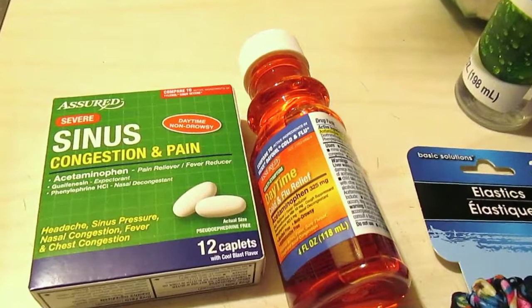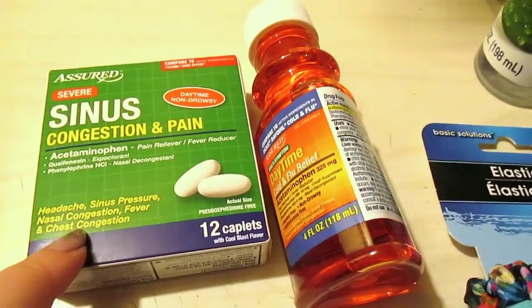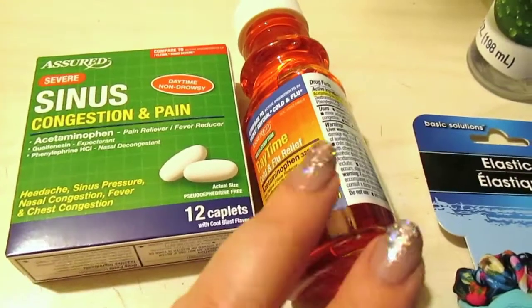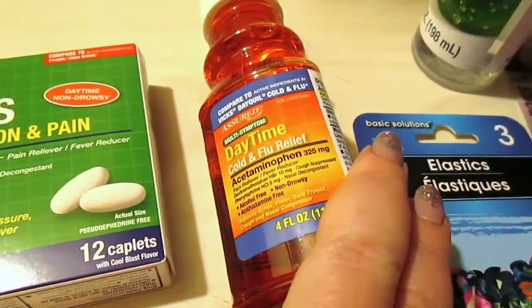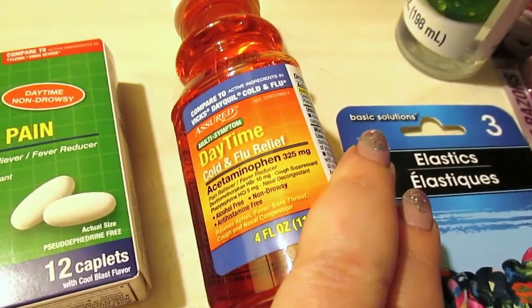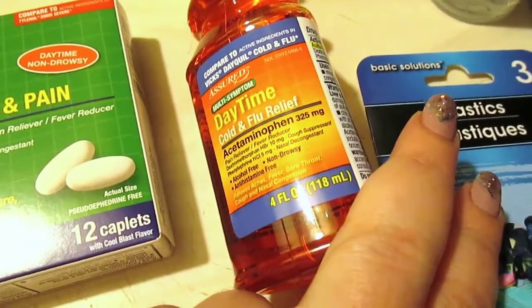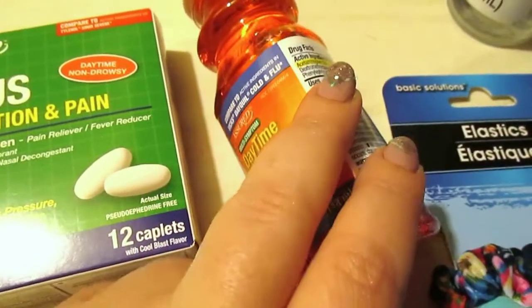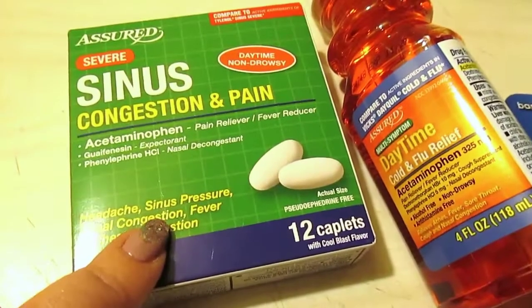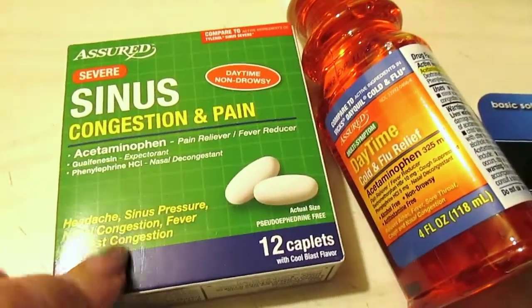Moving on to health and beauty, because I have been getting over the sickness. I just about depleted my daytime cold and flu relief, so I got, now this is comparable to Vicks Dayquil cold and flu as well. This works great. It is good. You get 4 ounces for $1, and it's just Assured brand, so I picked up one of those. And I got the sinus congestion and pain severe, it's daytime non-drowsy. I just got this to put back.